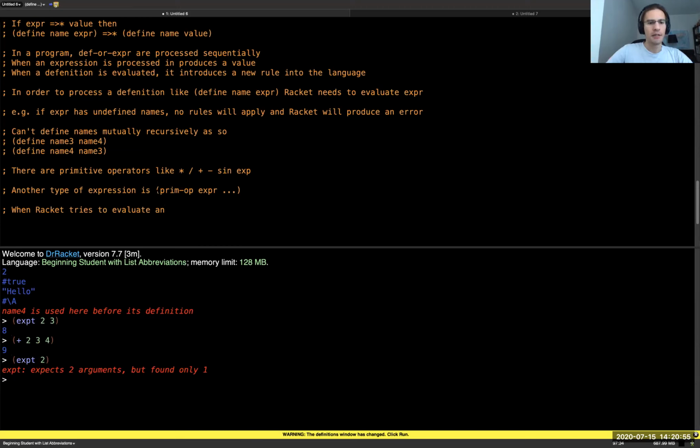So when Racket tries to evaluate an expression as above, the number of arguments might mismatch the signature of the operator. This is a new term I'm introducing, the signature of the operator.